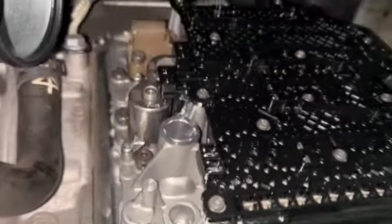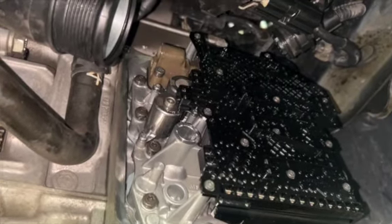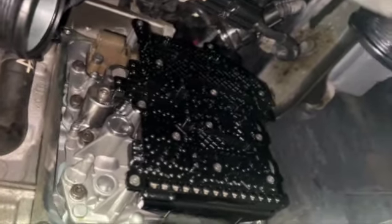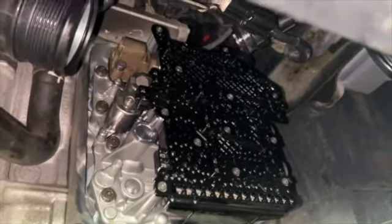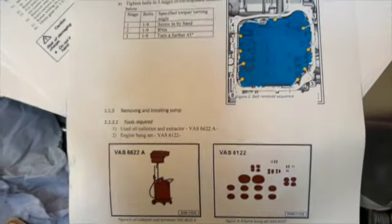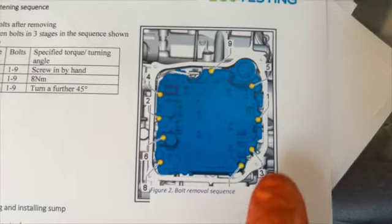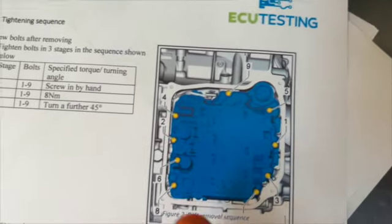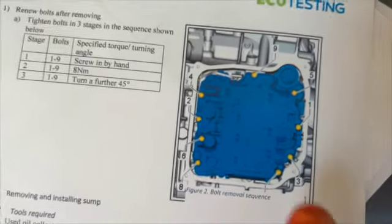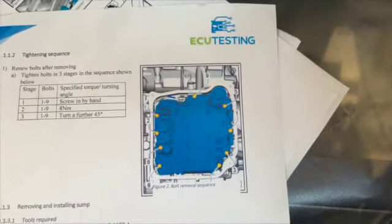Okay, all the bolts are in loosely. There is a procedure to do this, so I'll read out the procedure and the torque setting. I would like to do that thing where you go, this is it, but I don't have that much skill on editing. Okay, first time I'm ever actually going to read instructions. So that is the position, so it's 1, 2, 3, 4, 5, 6. I mean, you can all see what's going on here, so I'll be using that. And the tightening stages are screwing by hand, 8 Newton meters, then turn another further 45 degrees on each one in that procedure.